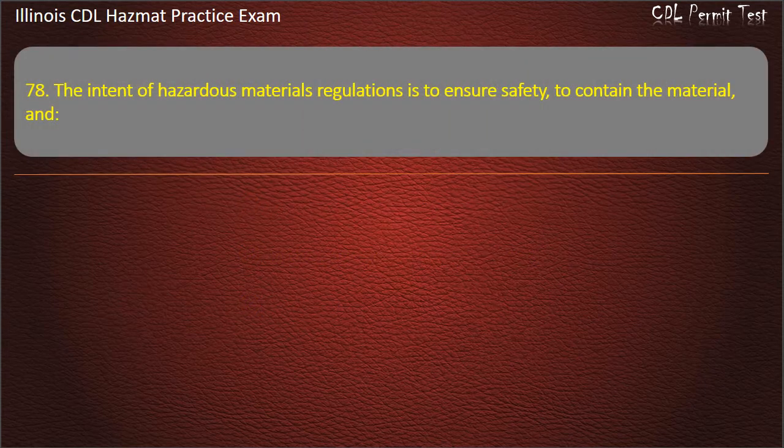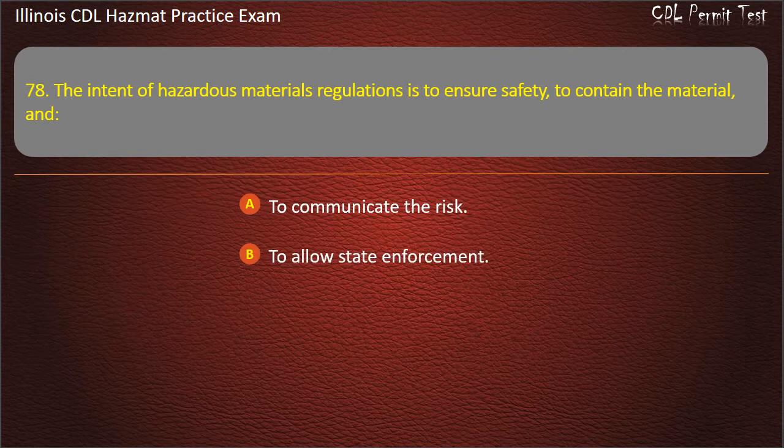Question 78. The intent of hazardous materials regulations is to ensure safety, to contain the material, and to communicate the risk, to allow state enforcement, to tax shippers correctly. Answer. To communicate the risk.